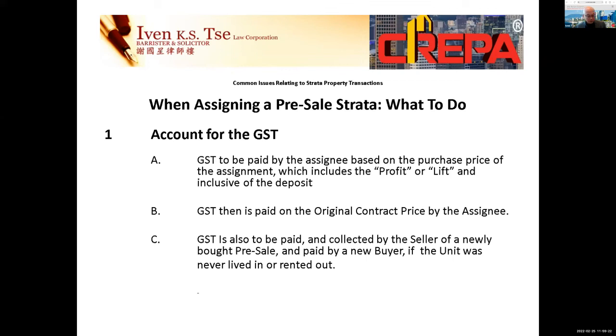And if they always intended to invest and not to live in it, they turn around and sell it. Or if it's always been empty and they wanted to live in it, but they didn't, and then they sell it because they don't need it anymore, GST is charged again to a potential buyer. So if it's absent on the contract when you're helping a client sell who just bought a brand new pre-sale, then you have to account for the GST.